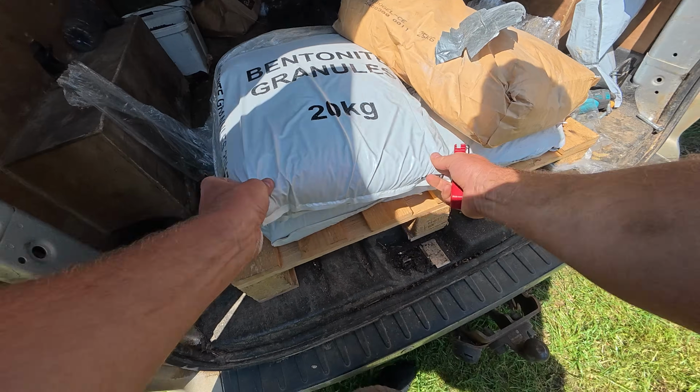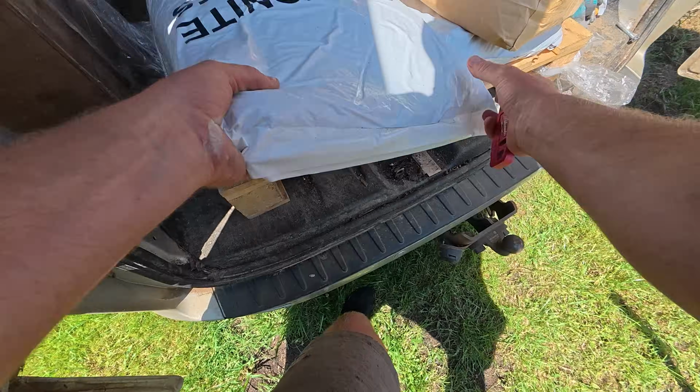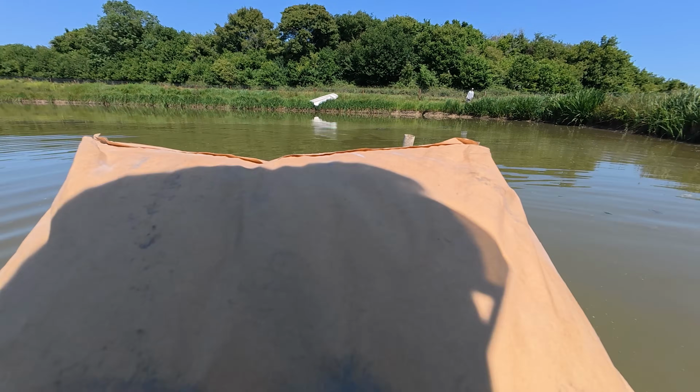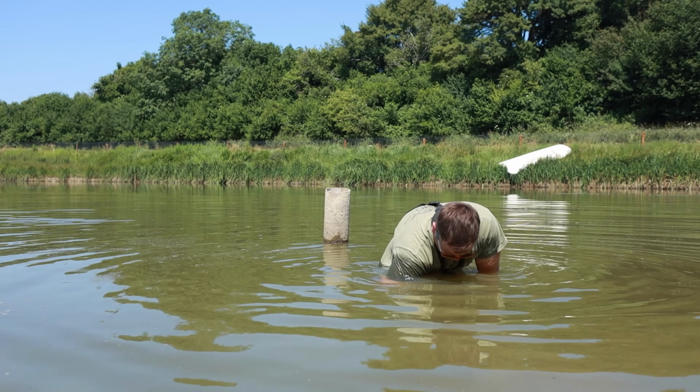So my thinking is if this water's seeping and tracking alongside the overflow pipe, I'll take this bag in with me, go to the pipe, have the pipe between my legs where it enters into the bank. Here, I'll put this sack underwater and cut it while it's underwater.